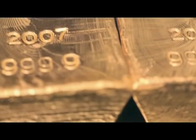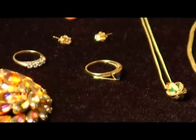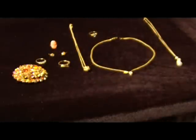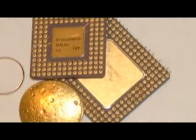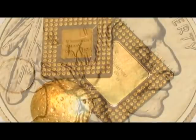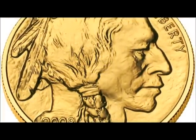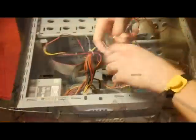Gold is a vital, important metal. Around 70% of gold demand is for jewelry. 11% is for industrial use in fields such as dentistry and electronics. And 13% is used for gold bars and gold coins that institutions and individuals use for investment. Gold is used for all sorts of medical and technological applications.